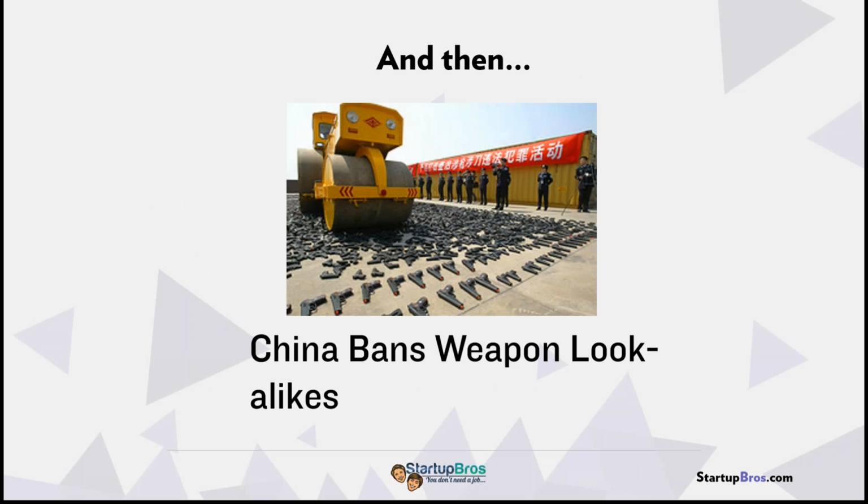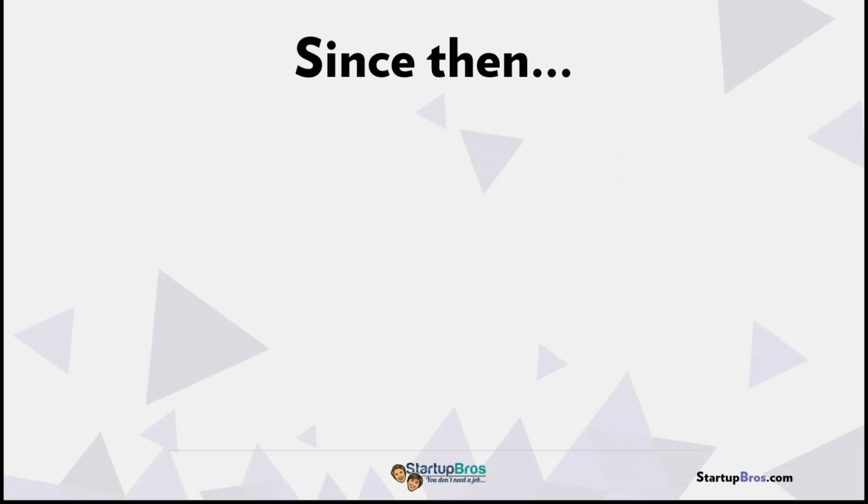So for me personally, what ended up happening to my airsoft business was, back in, I think, 2008, 2009, China ended up banning all weapon lookalikes, including airsoft guns. You can see a picture here of them destroying all the airsoft guns they could find. And essentially, with the swipe of a pen, China shut down my airsoft business overnight. So this was a big hit for me, obviously.